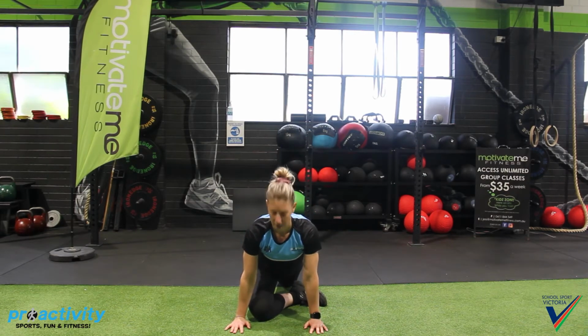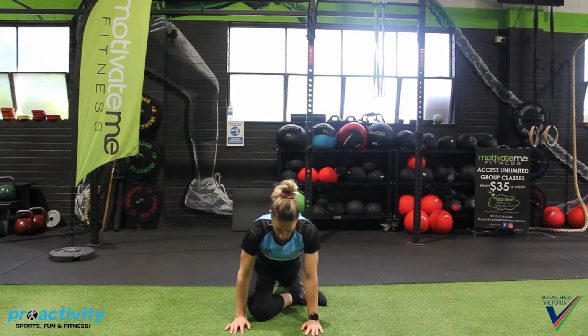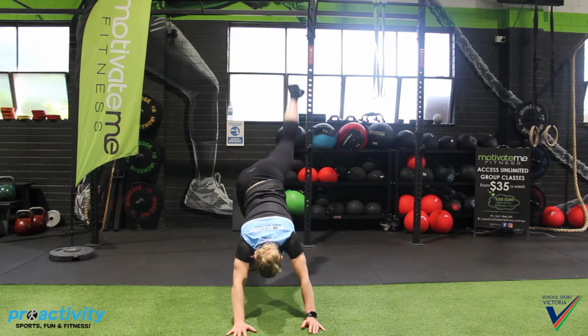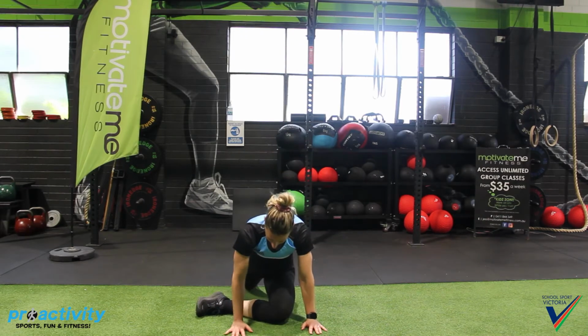Everyone's range and flexibility is going to be different here, okay? I'm not that mobile through the hips, as you can see, okay? So, if you can, come up, and we're trying to open up through the hip region, okay? And we can push back, kick up, and change over sides.